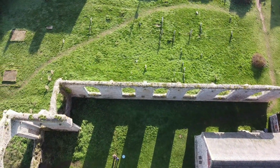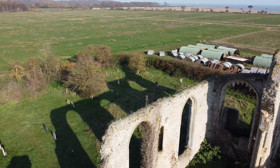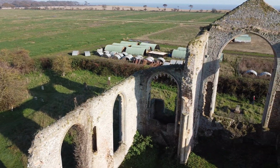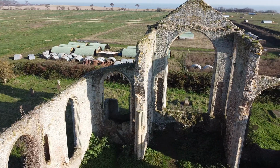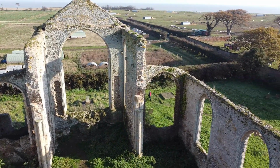But the splendour of this church must not be taken for granted, for it awaits an almost certain fate caused by coastal erosion, which has previously seen the loss of several Suffolk churches before it. The sad fact is that in 50 years' time, this church will likely no longer be here. By then, the sea would have carried it away.